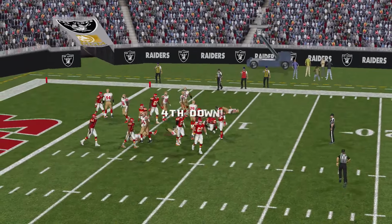First and 10. Ball on the 25-yard line. Hey, watch the screen. Here we go. With the pass. Goes up, makes the catch. He continues to move the ball through the air very effectively, and he's now accounted for over 250 yards passing. Ball on their own 41-yard line.